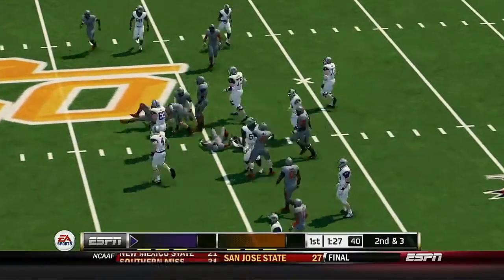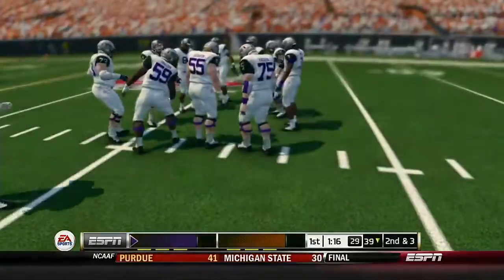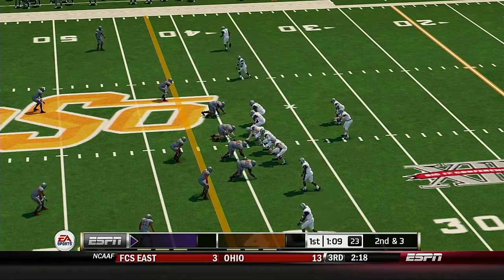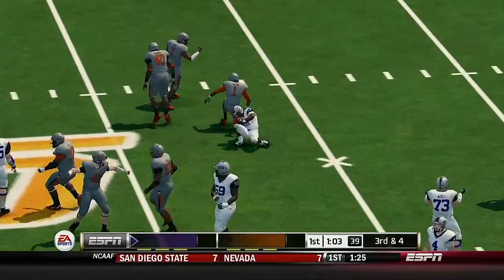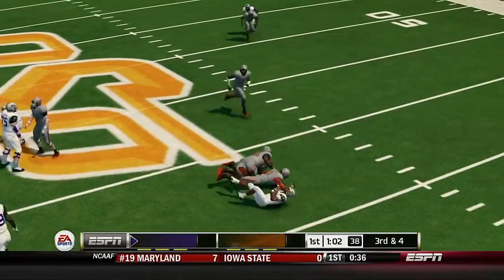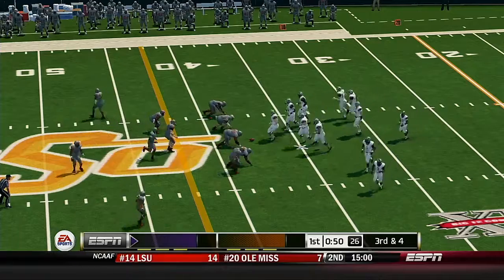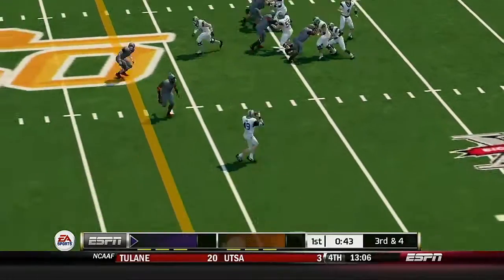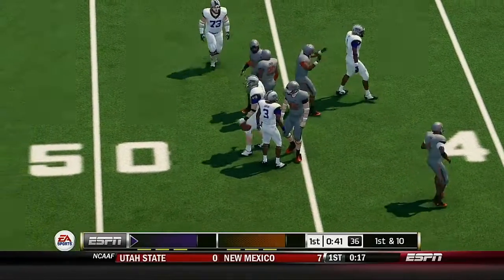He has some room. Good outside run there. Bradley picks up about 7 yards there after getting the ball in the misdirection. They need about 3 yards to get the first here on second down. And they'll get him in the backfield. He gets it, he's in space, and he's taken down right around the 44-yard line. Brad, it's a first down.